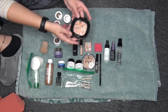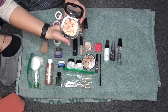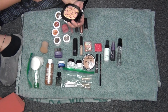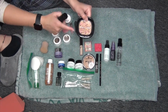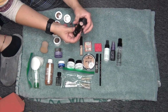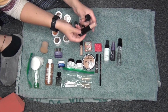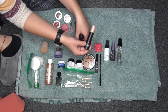One thing I didn't use was the Wet n Wild Boozy Brunch highlighter, and I'm kind of disappointed I didn't use it, but honestly, I just wasn't feeling the super sparkliness. Instead of using this on my body as my body highlight, I ended up using this. This is the Larizzi Cosmetics, it's like a liquid stick highlighter in the shade Halo, and this is what I ended up using for my body highlight.